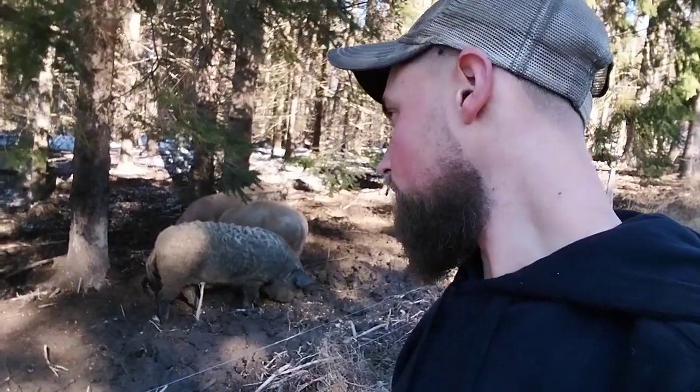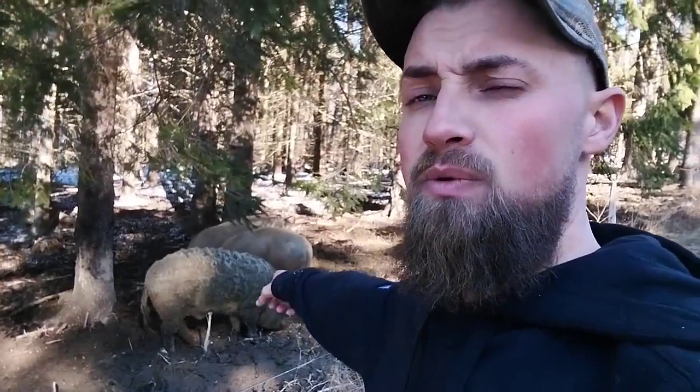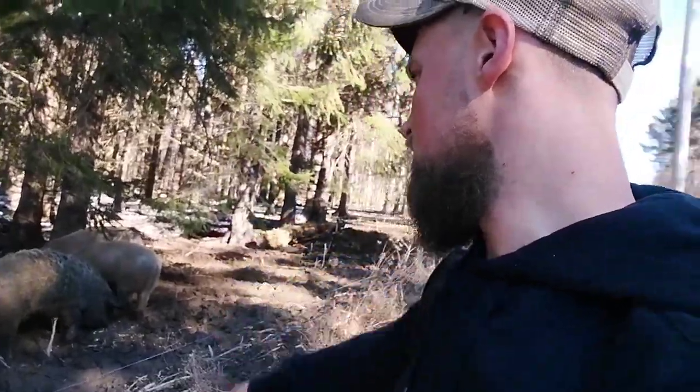I'm going to be processing two of these guys this week, and I'm going to be doing a side-by-side comparison video on those, because they're within a month's difference in age. So we're going to be taking the weights, fat. We're going to look at the size of the pork chops, the marbling, and the whole nine yards on those two to get a comparison of a Mangalitsa versus Old Spot, maybe commercial cross pig. They got some heritage bloodlines mixed in with them also.